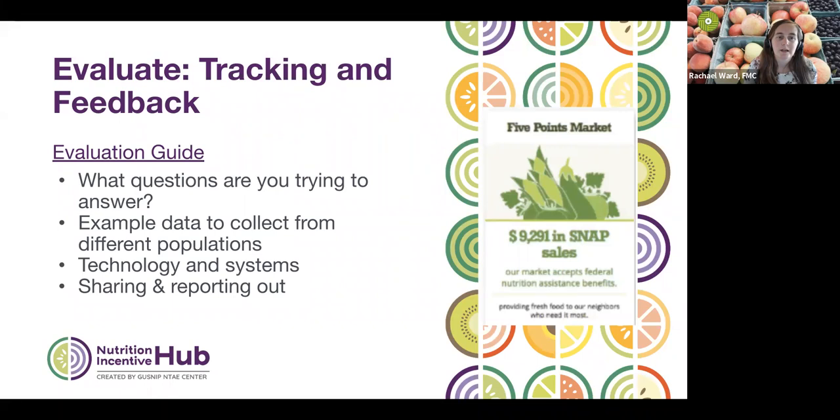Some examples of different types of data that you could collect from different populations. For your customers, you may want to look at the number of unique customers that are paying with SNAP. You may want to look at average transaction amount. How they heard about the program is a really important metric to collect, so you can see how effective your outreach efforts are. You could look at folks who are coming several times, repeat visitors, collect some demographic information, and you might also want to do a bigger customer satisfaction survey.